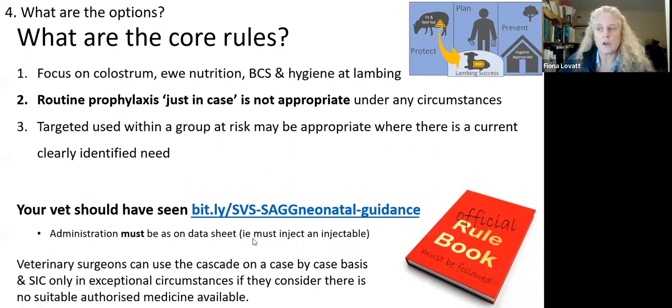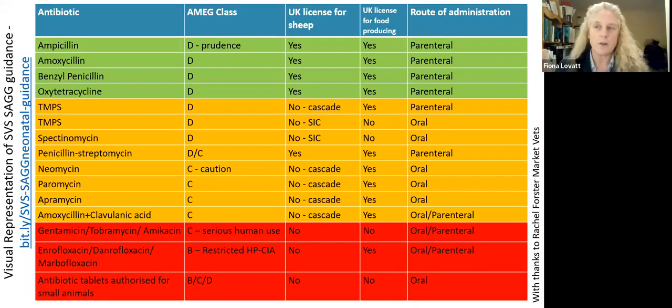Any administration must be as on the data sheet. Nobody must be giving an injectable antibiotic orally. That's not acceptable. And then the vets have to use the cascade. So on a case-by-case basis, and under exceptional circumstances, they can prescribe something that's suitable but not authorized in that species, and they may be able to import antibiotics as well. So this is a summary of the guidance that we've given the vets.